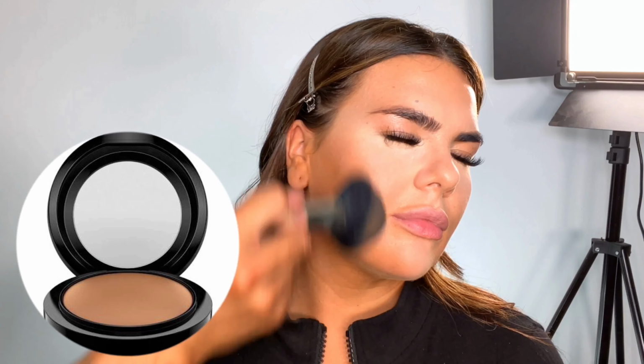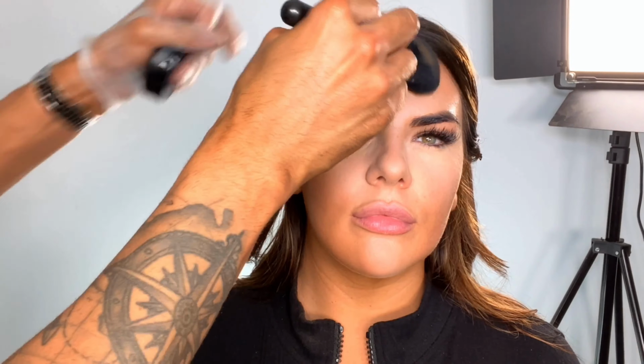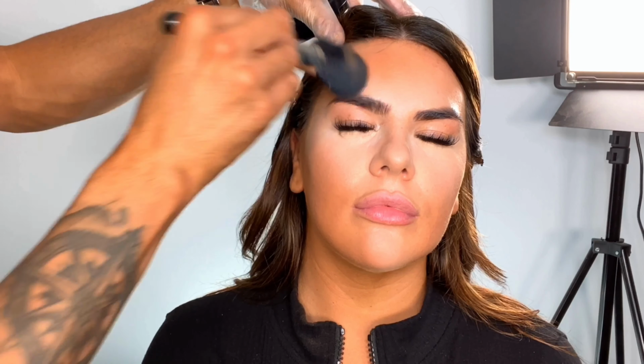To set the rest of the face, I went on with the MAC Mineralize Skin Finish Powder in Dark Tan. This is a signature Megan Moody colour. She uses this constantly, and she even got me onto how nice a tone it is.